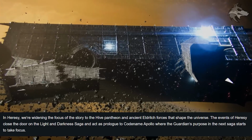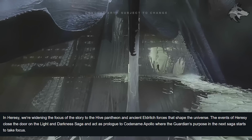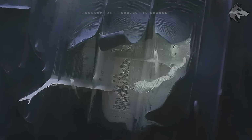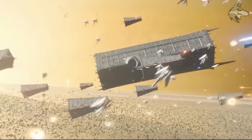The events of Heresy close the door on the Light and Darkness saga and act as a prologue to Codename Apollo. So not only the Dreadnaught returning, but also that story setup for the expansions that we'll see in 2025, again mean that I think Heresy and the Dreadnaught really needs to land well.